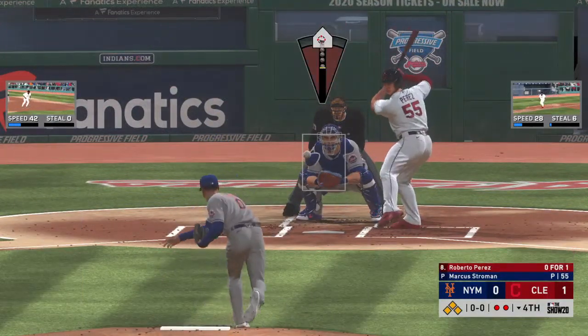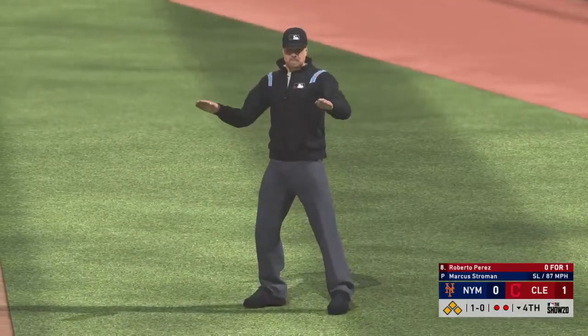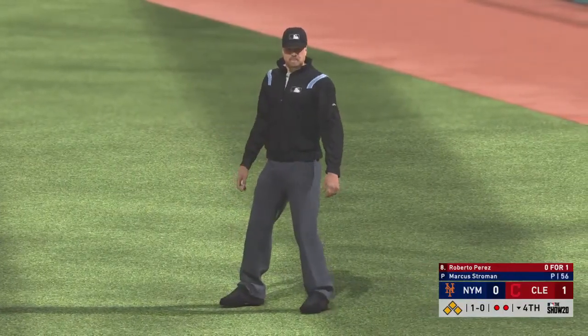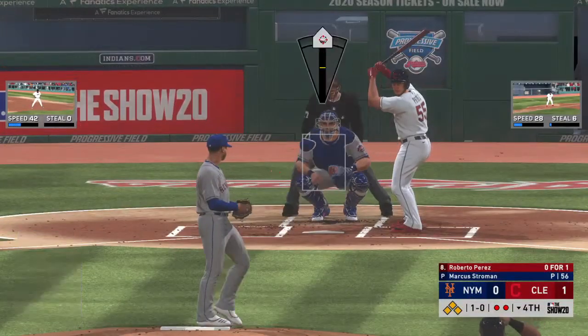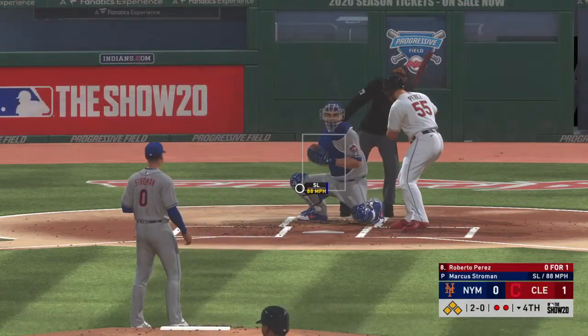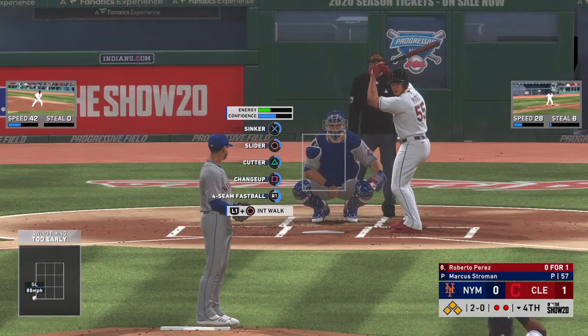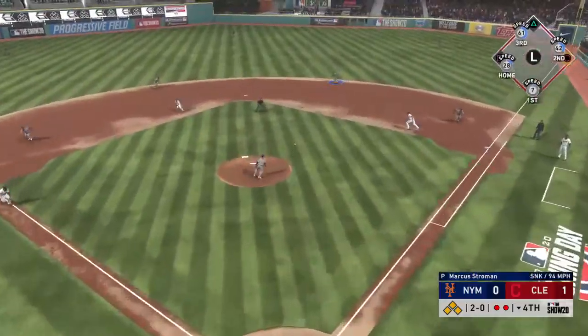Stepping in now, Roberto Perez. Checked his swing there. Did he go around? No, says the first base umpire. Ball 1. Here's the 1-0. Check swing. No swing, says the home plate umpire. Ball 2. Nowhere to put anybody. 2-0 count. Not a good spot to be in as a pitcher.